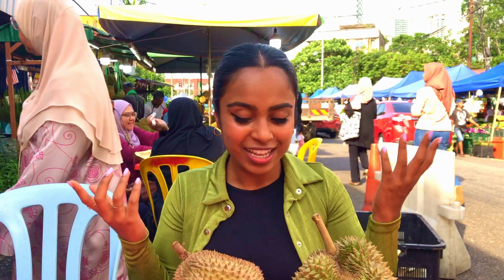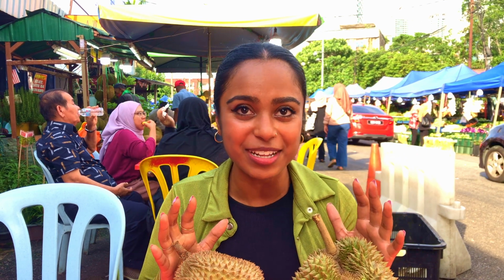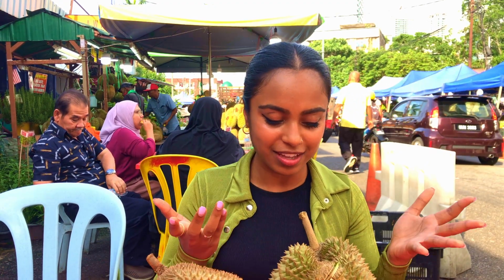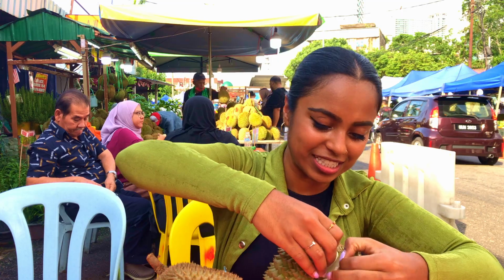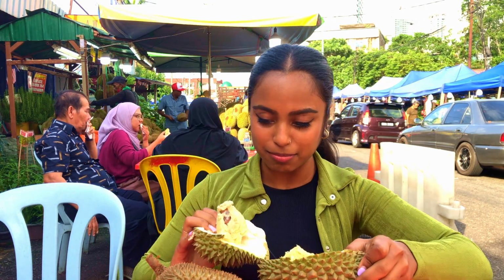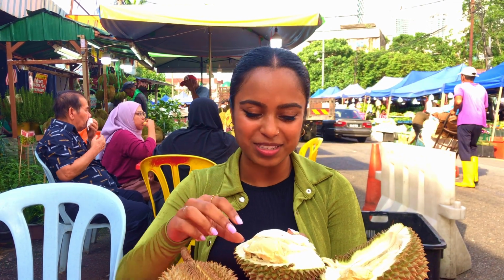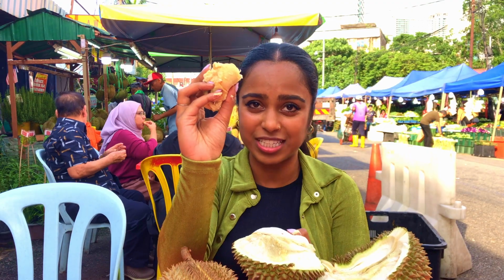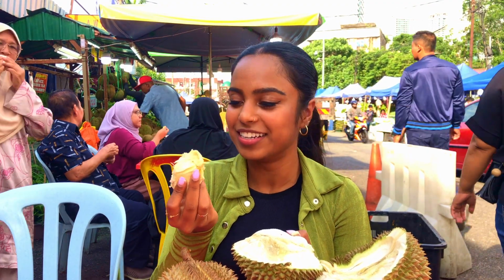Every single person here has been telling me to try the durian: the taxi driver, the friend, the locals. And I've been avoiding it for as long as I can, but today is the day. Okay. It's pretty spiky. I don't even know how to open it, dude. Oh, I see. Okay. It's kind of creamy. So you guys know I'm adventurous with food, but something about the smell of durian always repels me. It's literally like cream. Do you see this? Oh my god.